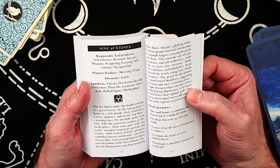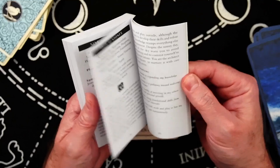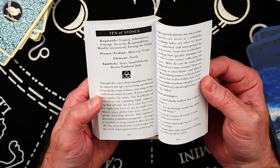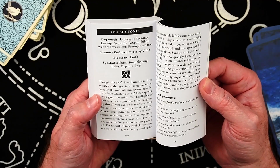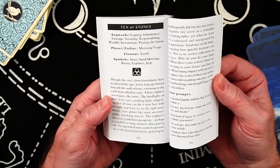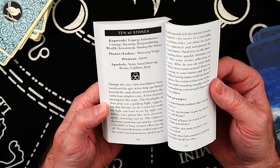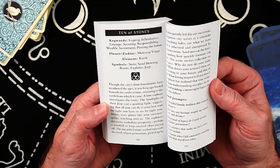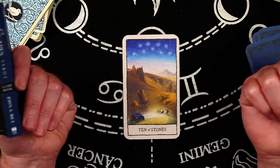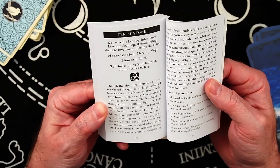The city thrives under the bright awning of a grand bazaar. That's the 9 we saw before. Now the 10, though the city's firm foundation has weathered with ages, it was long ago buried beneath the sands of time, returning to the earth from which it came. A lone explorer investigates the ruin. That's what I thought. The headlights of their Jeep cast a guiding light, suggesting that all you can do is your best with the light you have to see by right now. That's a different take, isn't it?